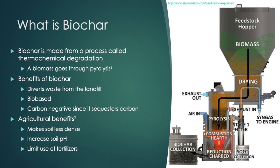Biochar also provides several benefits to agriculture through soil amendment. Biochar has been shown to make the soil less dense, increase the soil pH, and decrease the use of fertilizers. All of these factors help the growth of plants. This is shown in a research paper on the effects of biochar on semi-arid soils, but has also been shown to have similar effects on other types of soils.